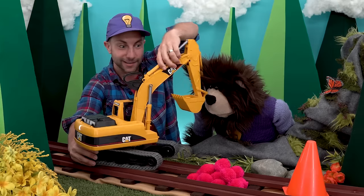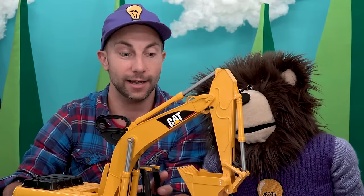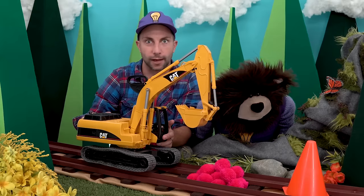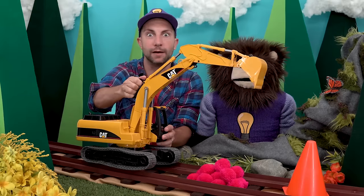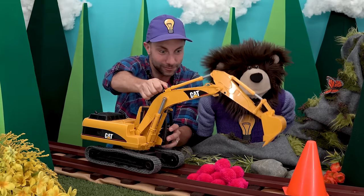Now this arm is connected to a cab that sits on some tracks and it can rotate 360 degrees. Whoa, look at that, Mayta. Whoa. Hey, I have an idea. Let's pretend that these pink puffballs are rocks. And then we are going to scoop them up with the bucket of the excavator. You ready? All right, here we go.